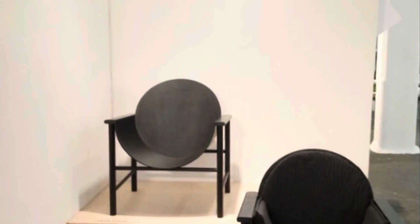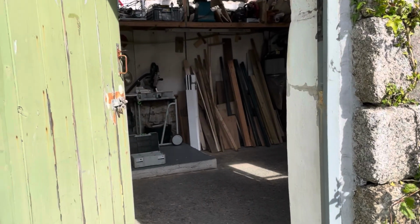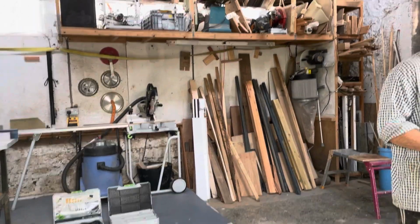He was invited to exhibit his beautiful moon chairs at a London Young Designers exhibition before lockdown. His workshop is on a farm where our daughter Mary used to live. It's now a creative collective of makers and artists.